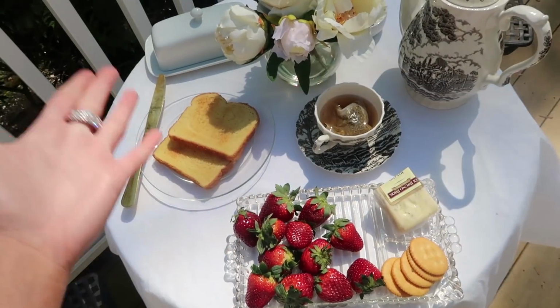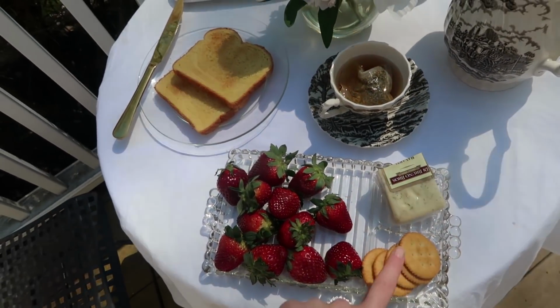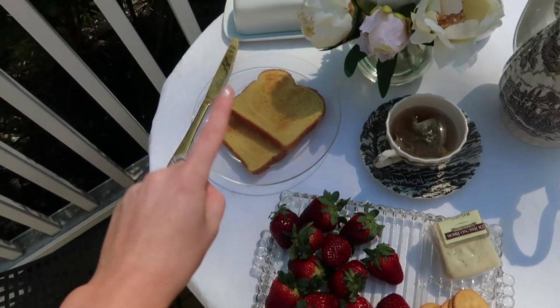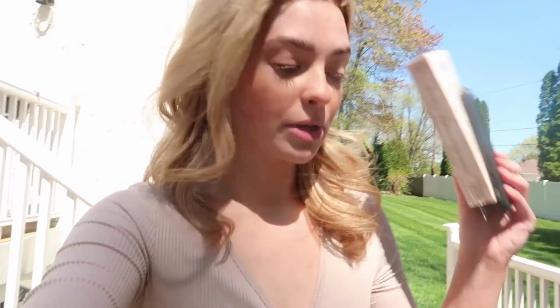But this is gonna be my breakfast. I'm gonna eat my breakfast. I've got some strawberries, I've got some dill cheese, Ritz crackers, the best crackers, don't fight me on that. I've got some toast with butter and chamomile tea. I've also brought my book outside and I'm gonna read a little bit of this. I'm gonna do my devotional first, but I'm gonna use that on my phone.